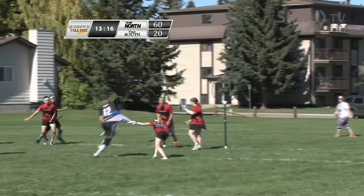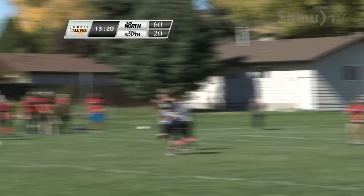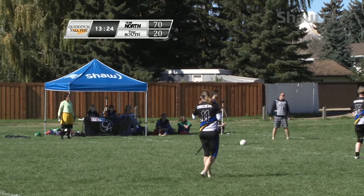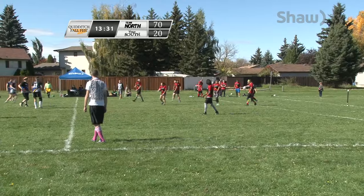North still in possession. Pass across. Passes back. Score. 70-20, in favor of North in the black.